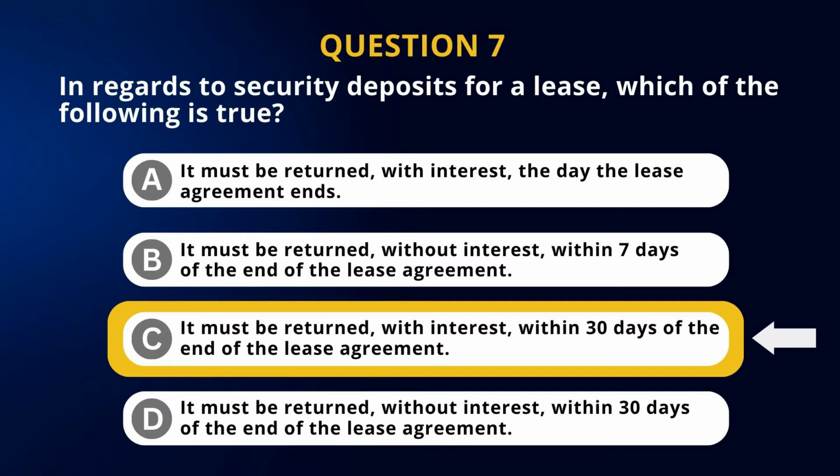They're going to try to throw you off. They're going to throw in a different number, like 7 days here, with the day the lease agreement ends. Not true. You have 30 days to do that, and then it must be returned without interest. That's incorrect, okay? So letter C and letter D were very similar. The only difference here is with interest or without interest, and here in Massachusetts, security deposits must bear interest.